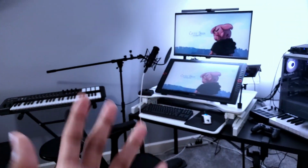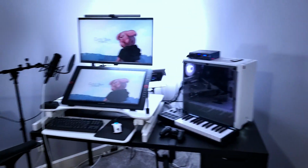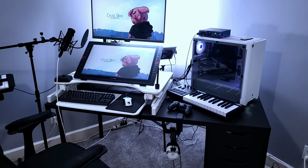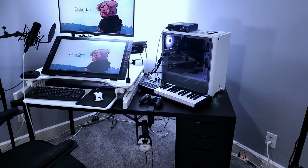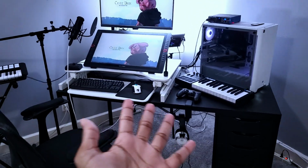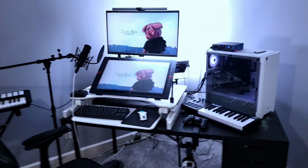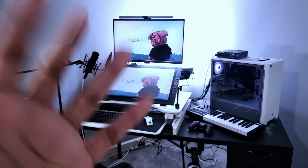Basically the way I'm going to do this, I'm going to take you from here all the way over here. This is the main computer desk where I do all of my work. I really don't game. I just have the controller there for aesthetics. And then the drawing desk. I'm going to take you from here to here, going through each and every gear item, giving you a little explanation about it and why I have it, how I use it.